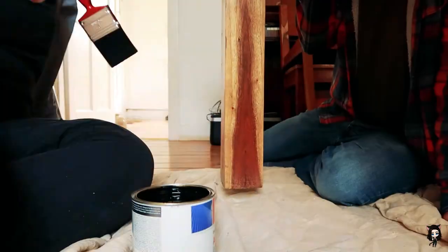I'm gonna start painting the legs and then it can all dry together, because the black paint has a recoat time of 1 hour, which is perfect. I've got 6 hours. I should probably set a timer for the varnish.